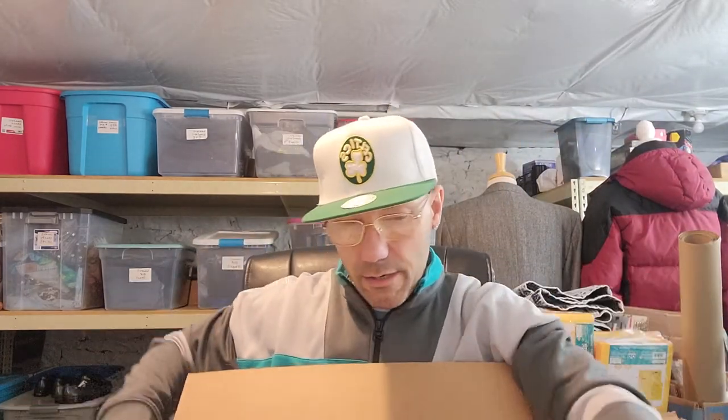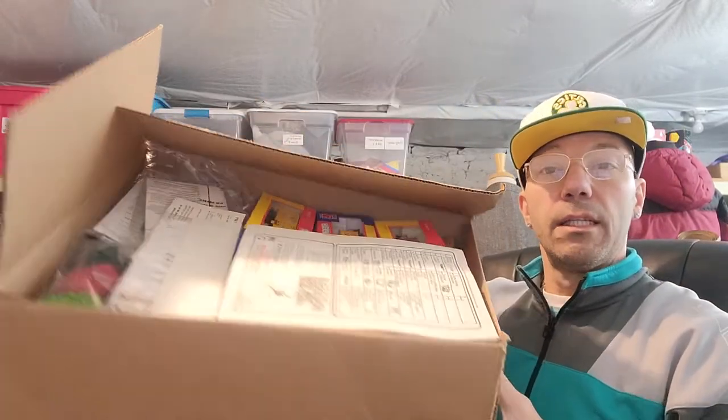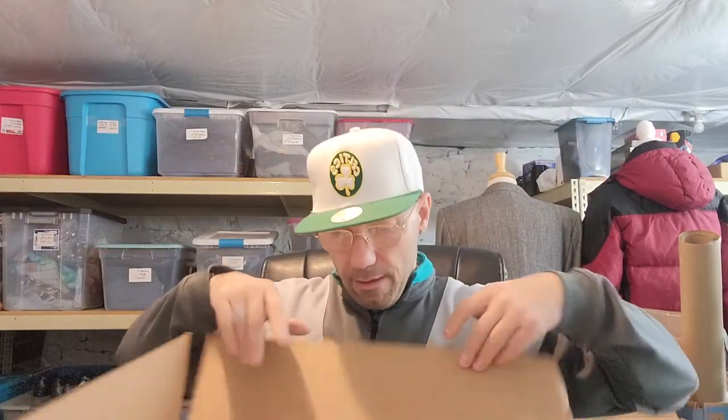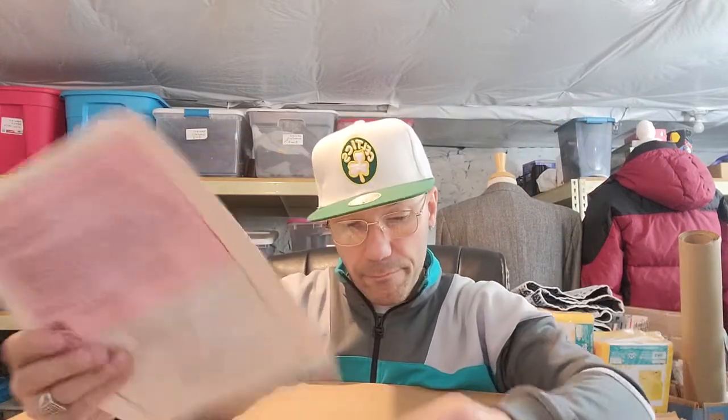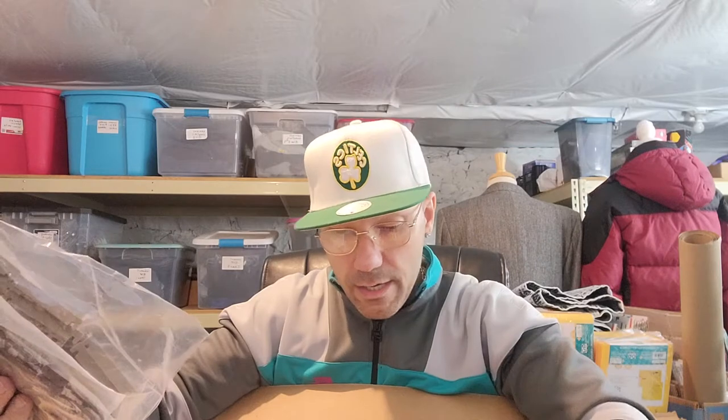So here is the train set. Let's try to give you guys a good view of it. I'm not going to get totally into it. There's the whole set. Some of them, they're brand new. This set was never used. So I don't know how it goes. I know there's two of these on the, oh, there's a ton.